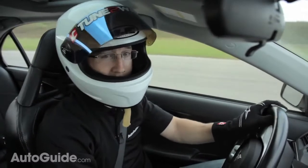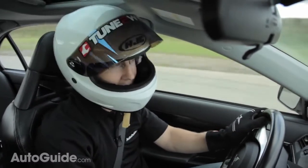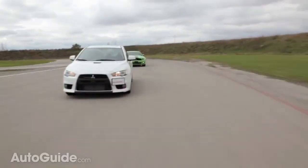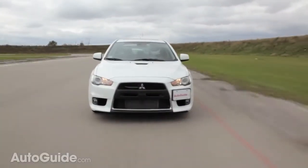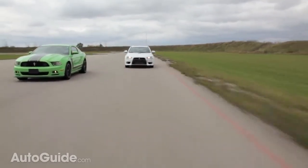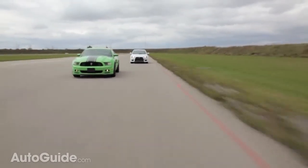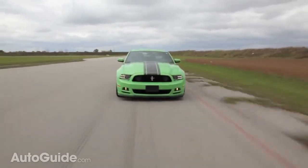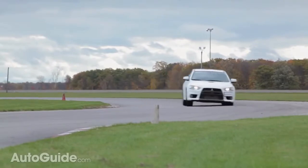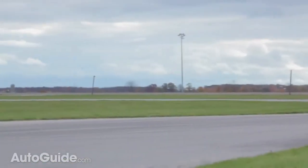Now, because of its all-wheel drive system, the Evo isn't a lightweight compact car like you might expect and only weighs about 100 pounds less than the Mustang. The Mustang, however, still feels a lot bigger. The cars are very different though. The Mustang, you feel like there's a lot of car behind you and a lot of car in front of you. Whereas the Evo, you sit up high and you just feel like there's a lot of the car in the Evo that's underneath you.